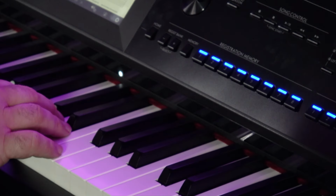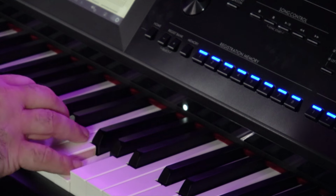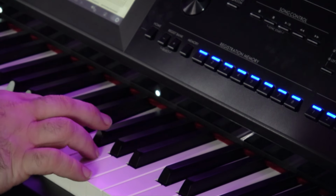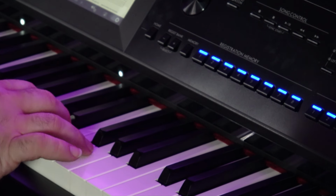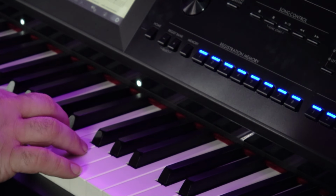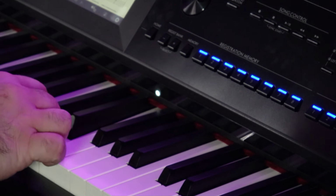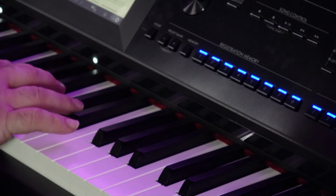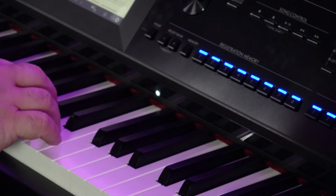But even if you've never taken a single piano lesson, you have access to over 400 built-in songs that you can learn to play quickly and easily with the CVP-905's built-in guide lamps. Guide lamps show you which note to play and when, and the Clavinova will even wait for you before progressing. In minutes, you'll be playing your favorite songs without the stress and frustration of learning to read music notation.